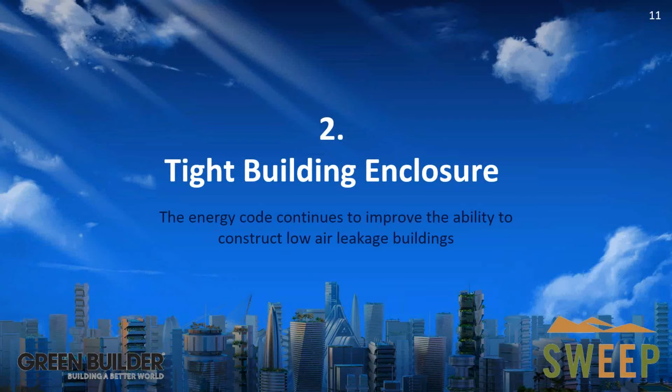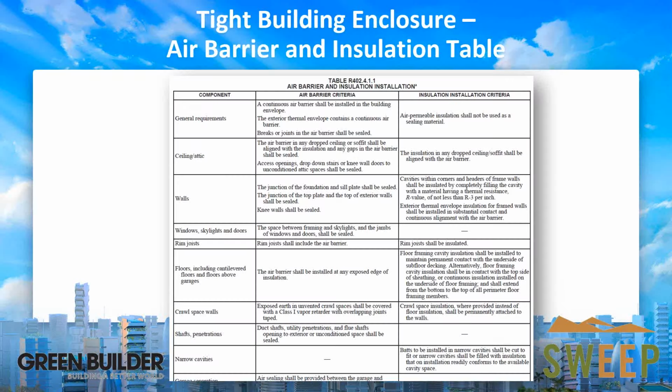And so the codes are recognizing that, moving that way. We're not to the level that you'd see in a passive house, but the buildings are getting tighter and the codes are moving to support those tighter building enclosures. And there are some exceptions with multifamily, as those are a little more of a challenge, constructing to a much lower air infiltration rate. So we have in the code a table.